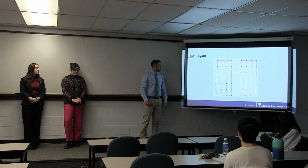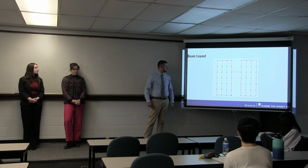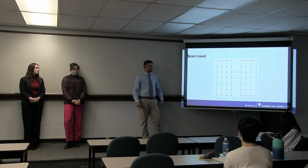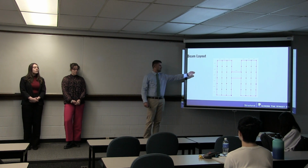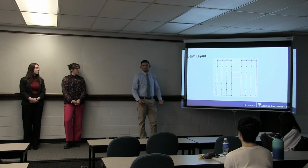So, beam layout: all the beams are running vertically except the walkway beams in both buildings. They're 20 feet. The walkway beams are going to be significantly bigger just because there's more span to cross between the two buildings. A potential alternative would be to put girders where the walkway is, but that's more expensive. Another alternative would be a column, but nobody wants a column in the middle of their walkway.